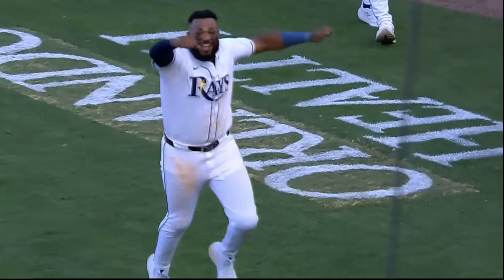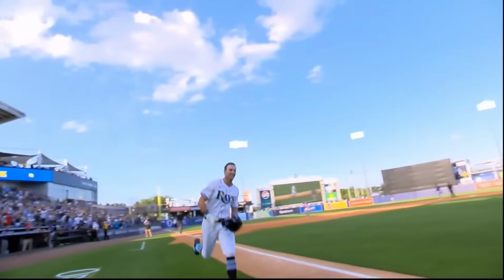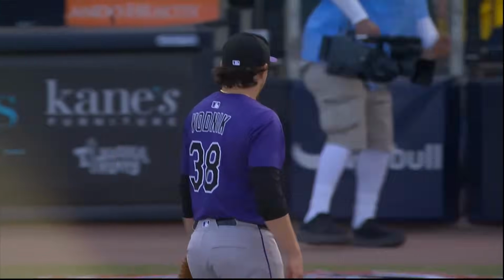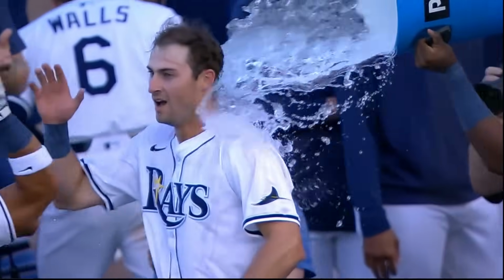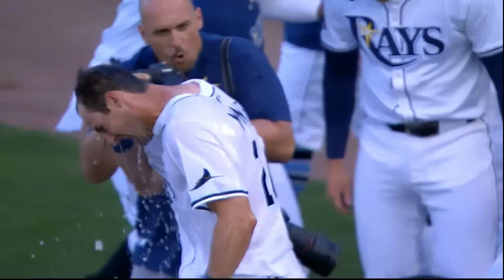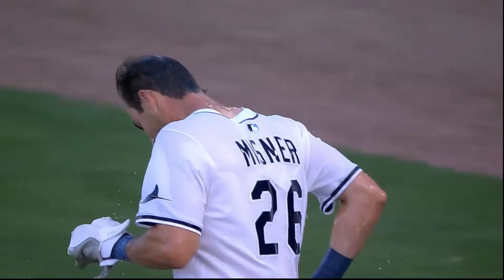He is the pride of Poplar Bluff, Missouri. Cameron Meisner. He's been patient trying to get to the big leagues and cash in, and boy, does he cash in here. And the Rays open the season with a victory in dramatic fashion. Doesn't get any better than that.